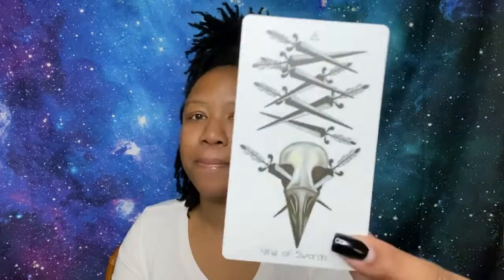And there's the Nine of Swords. The Ten of Swords. I can't wait to see what the message is. I have to look. I have to see why it's the rat. Why is the rat on the Ten of Swords? Let's see.